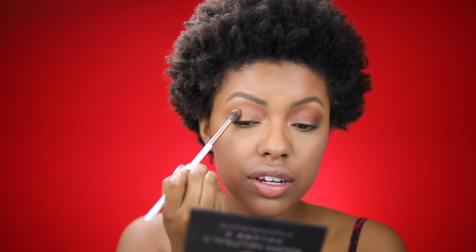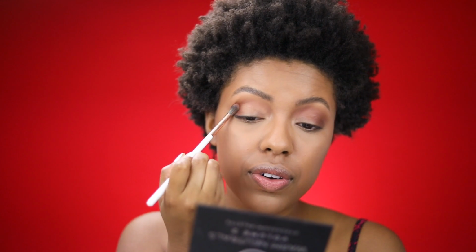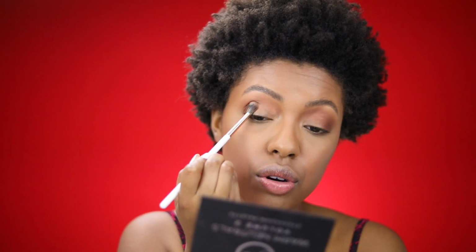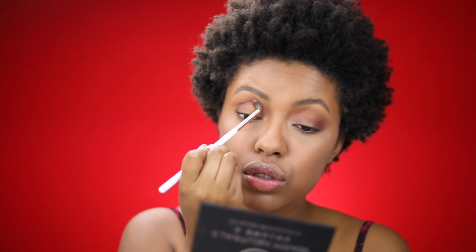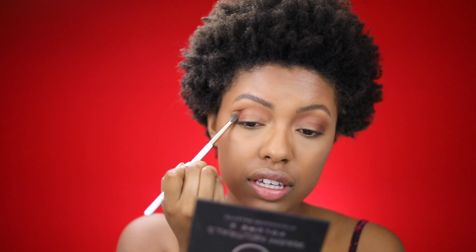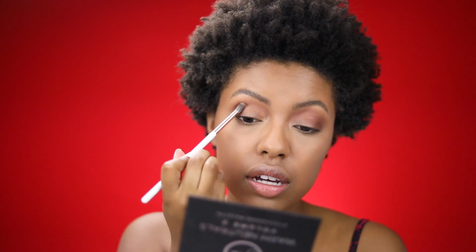Do the same thing over here. I'm going to place the shadow first, doing back and forth motions to blend it into the outer corner, and then I'm going to fade it into the crease, bringing it forward in the crease and building up as needed, and I'm trying to keep this pretty soft.